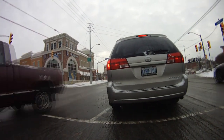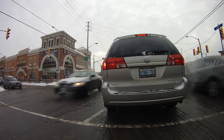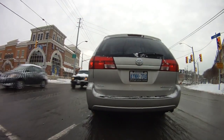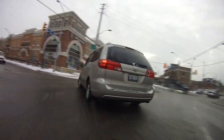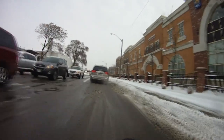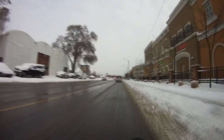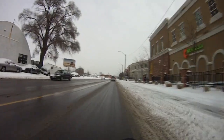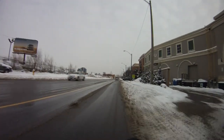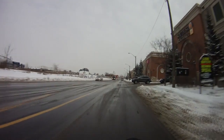Lots of cars coming in the other direction. Looks like I'll be turning on the yellow signal. There we go. So here's where the bulk of the rest of the stores are. So we'll turn left into this parking lot here.